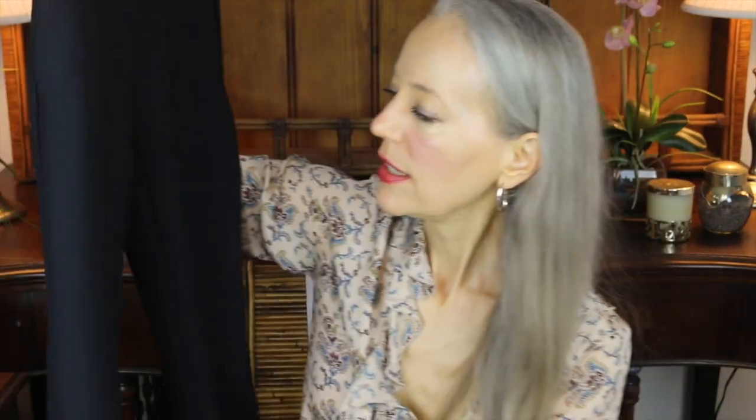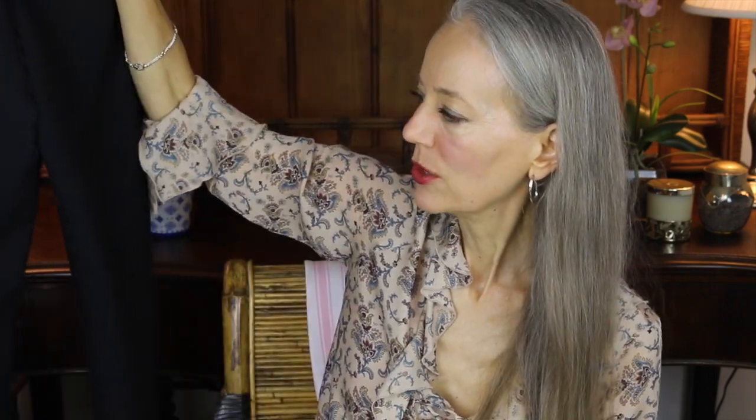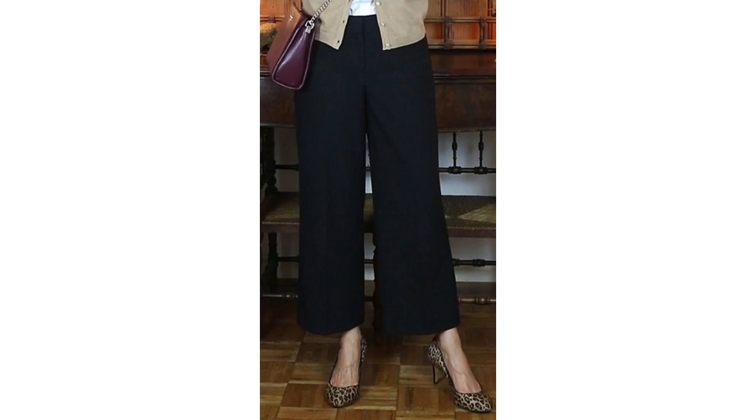It's just a great looking blouse. I bought these pants from Ann Taylor. They are new. They are still available. I also have, I don't have them right here, but I'll show them to you here. I chose some wide leg black pants from Talbots.